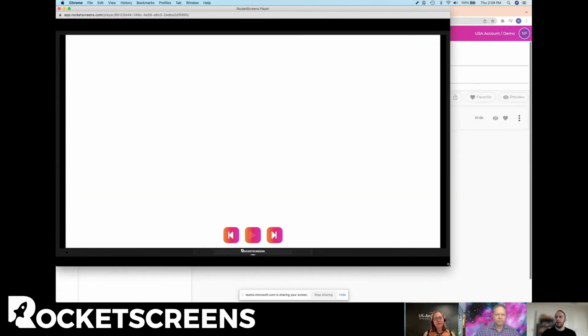Make it a little bigger here. And so you see where it's loading up the Power BI report now, and it's going to be showing us a live data feed of the report that I selected. It may take a second to render. My computer can get a bit slow when doing the meeting and showing the content.